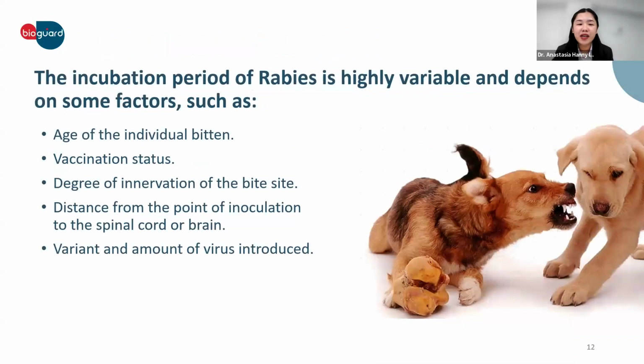So these incubation periods are highly variable and depend on some factors. The first one is the age of the individual bitten. The younger the animal is, the less strong the immune system is. It hasn't developed enough to fight the infection. So the younger the animal, the faster the incubation period. The second one is the vaccination status. If the animal hasn't been vaccinated, they don't have enough antibodies to fight this virus. So if they don't get the vaccination, then the incubation period will be much, much shorter.